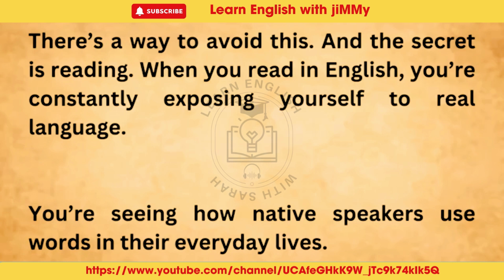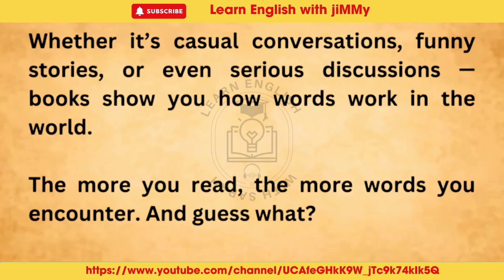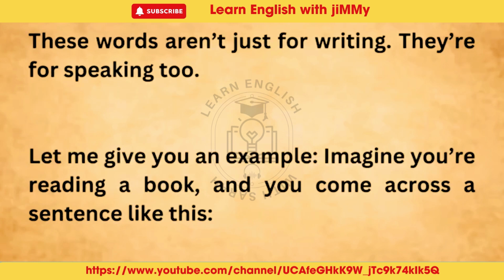When you read in English, you're constantly exposing yourself to real language. You're seeing how native speakers use words in their everyday lives, whether it's casual conversations, funny stories, or even serious discussions. Books show you how words work in the world. The more you read, the more words you encounter. And guess what? These words aren't just for writing. They're for speaking too. Let me give you an example.